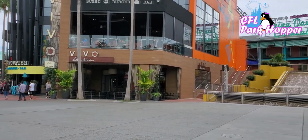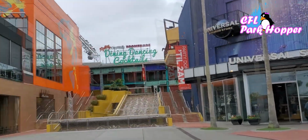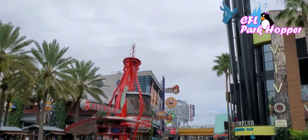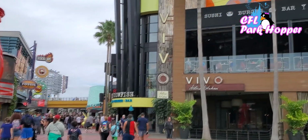So there's a lot of great places to eat. Antojitos back over here too, Mexican, is really good. There's so many good things here on the City Walk. So after you've spent all day in the theme parks or the water park, head on out here to City Walk and have a great dinner.